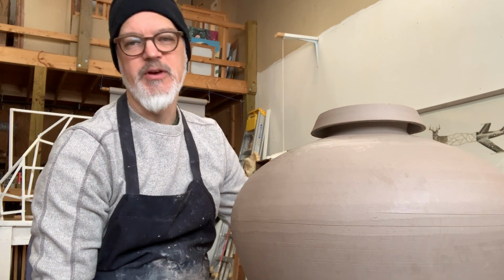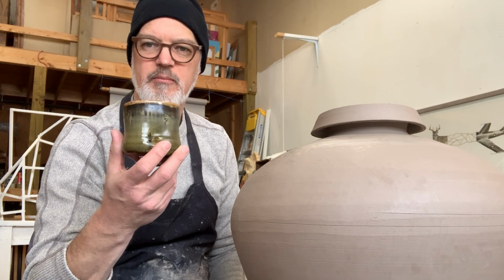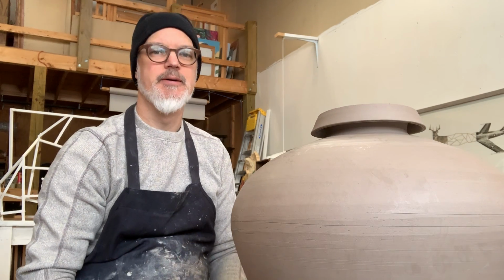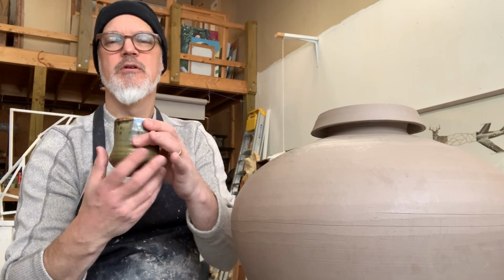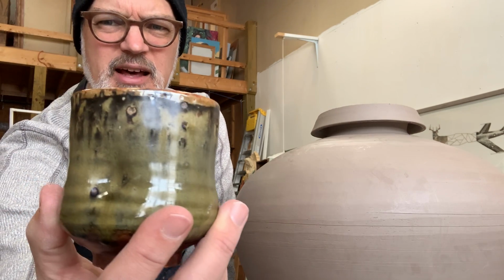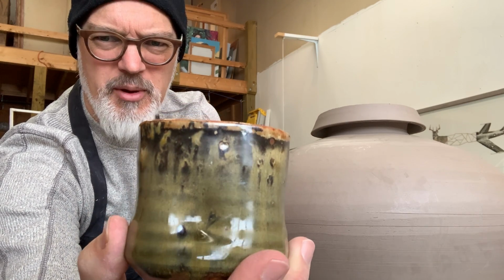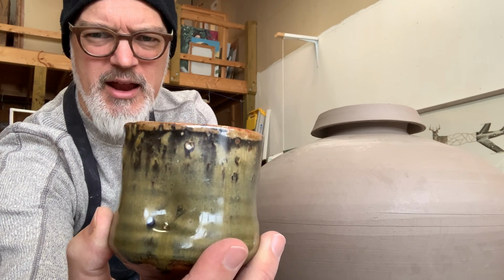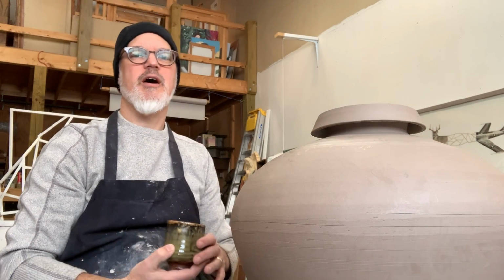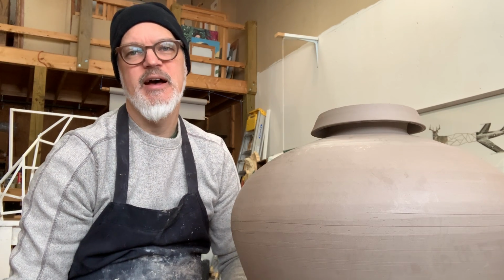Instead of coffee, I've already had my coffee today, so I'm drinking some apple cider out of this cup of mine that I had here in the studio. I'll let you kind of see that, it's got a really nice surface with a lot of carbon trapping at the top, so there's a lot of that blackish gray in that green, and that's what that carbon trapping is.